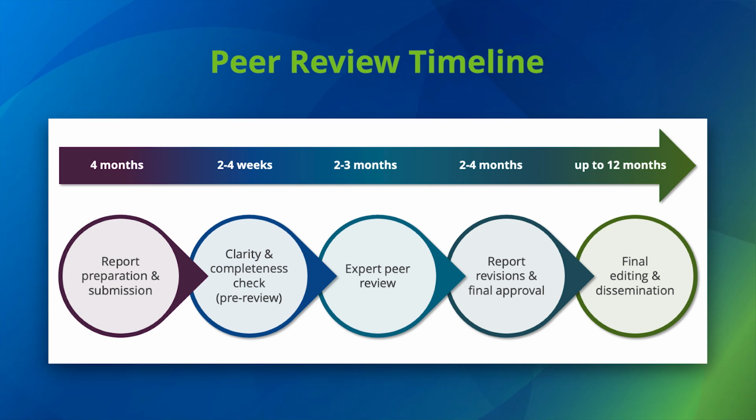And one item I want to note here is that although the official peer review period does not start until the research project activities have been completed, researchers can start writing the majority of the report before this time, including the background section, patient and stakeholder engagement section, and the methods. And this is because the data analyses don't have to be completed for these.